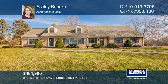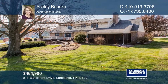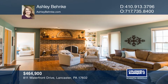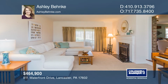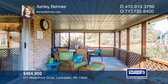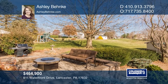This Cape Cod home is located in the very desirable neighborhood of Waterfront Estates in the Lampeter Strasburg School District. Both the formal living room and casual family room offer fireplaces and plenty of room to accommodate. The screened-in porch and hardscape patio overlook a large, private, and scenic backyard. This home easily provides room to grow, either in the partially finished basement or additional space on the second floor. This beautiful home recently went under agreement. Find your dream home today with a call to Ashley Banky.